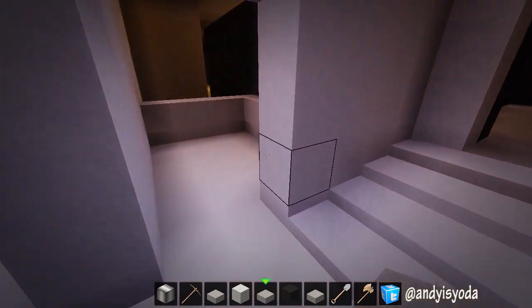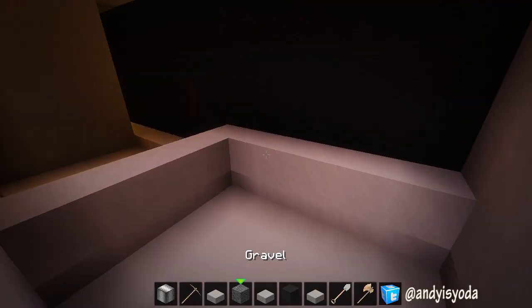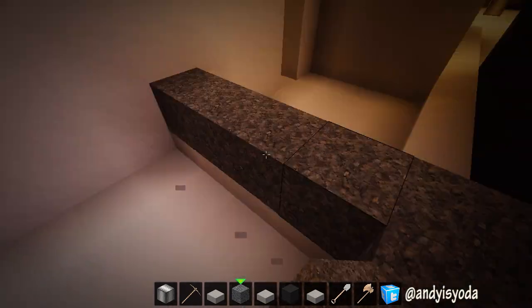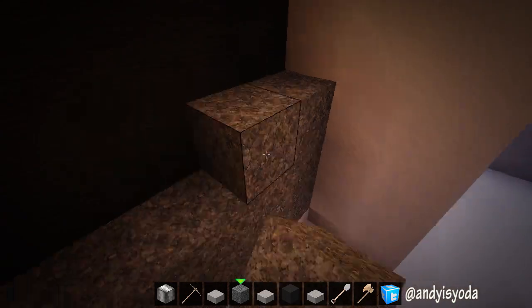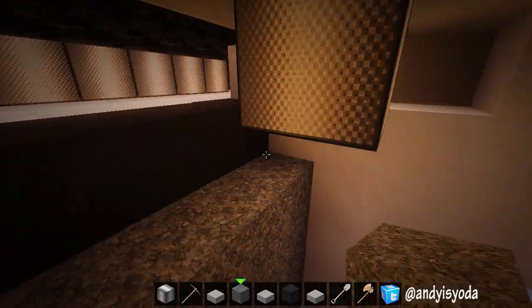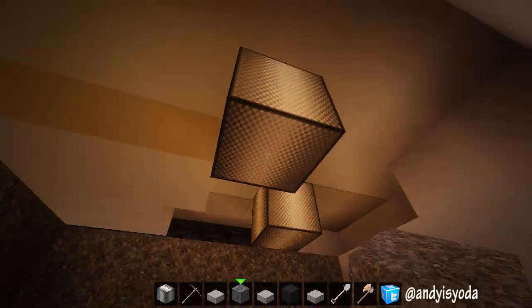Right, in here, I think there must be some sort of little bathroom, I believe. So I'm going to make it a nice fancy textured gravel wall. I haven't used gravel very much, and it kind of looks like marble. So this makes a nice fancy looking little bathroom like that.